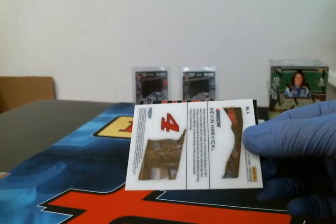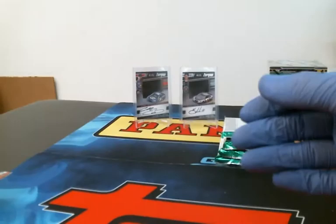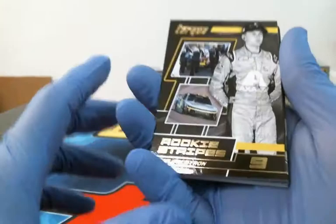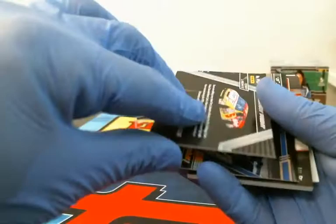Manufacturer marks, Martin Truex, base insert, and /149, Kevin Harvick. All right, William Byron /199, rookie stripes, Xfinity Series champion. Logano, Cole Custer, Dale Earnhardt Jr., Chris Buescher. Primary paint, Texas Terry.